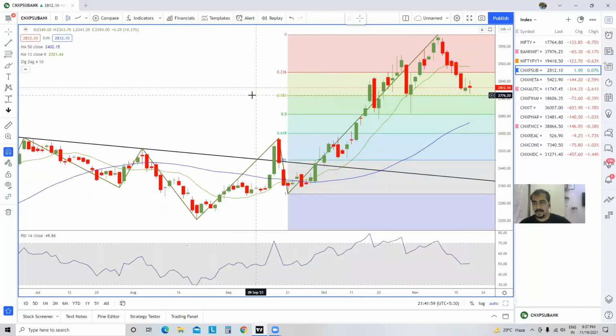You can see we are near this Fibonacci retracement support, and even RSI is absolutely flat. It has been flat for the last 2 days because you can see the volatility has gone down. Small candles are coming up. So we need to wait and watch and see what happens over here.